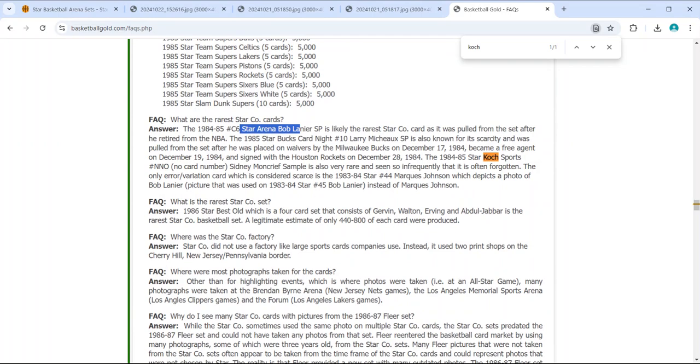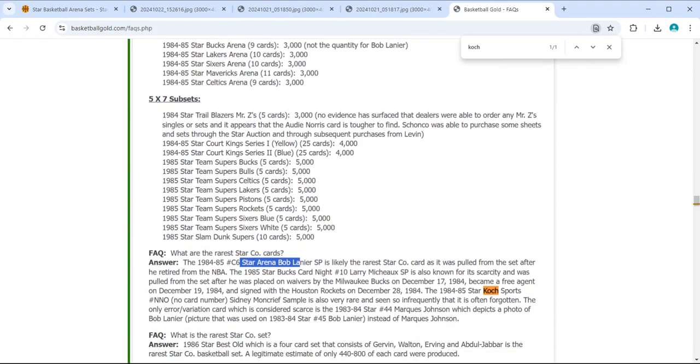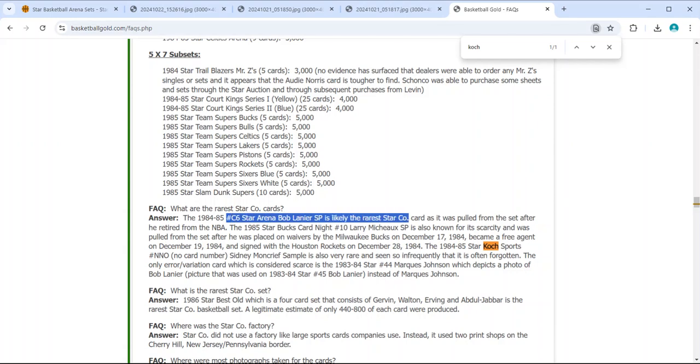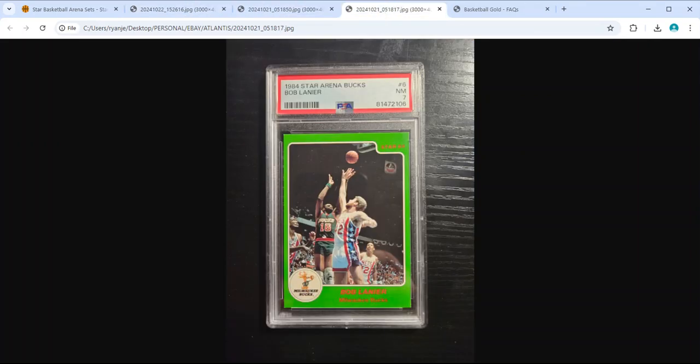Not that I went through that with these two cards, but it's a little difficult to gauge because we don't have the exact print run numbers of the Lanier or the Koch. I go by Basketball Gold's word as far as which one's more rare, and if they're saying the Lanier is the rarest, then I go with that. I was going to put mine up on eBay as of today. It should be up. I have a PSA 7 because I picked up another one, so I figured I'll put this up.